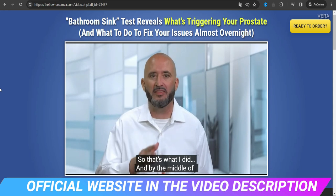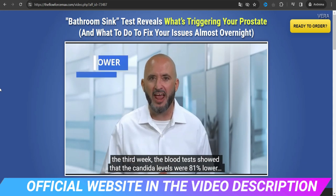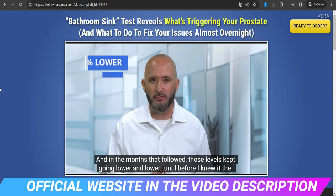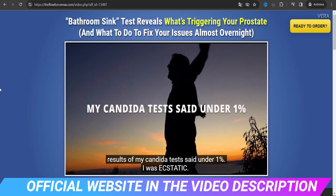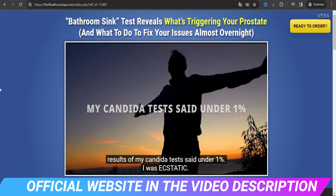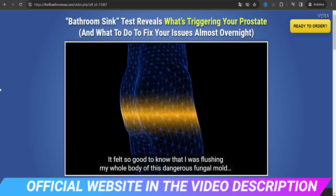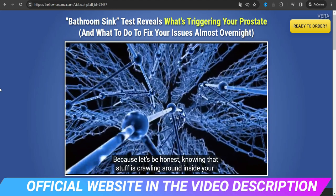And by the middle of the 3rd week, the blood test showed that the Candida levels were 81% lower. And in the months that followed, those levels kept going lower and lower until before I knew it, the results of my Candida test said under 1%. I was ecstatic. It felt so good to know that I was flushing my whole body of this dangerous fungal mold. Because let's be honest, knowing that this stuff is crawling around inside your body is so freaking gross.